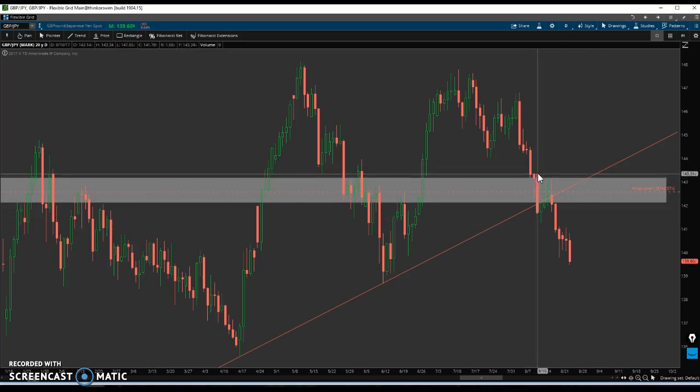So again, we had this impulsive move that broke these levels on August 10th. A couple days went by. I was actually on vacation when all this went down, and price started retracing back up to retest these levels. A couple of selling pressure coming into these daily candles here.